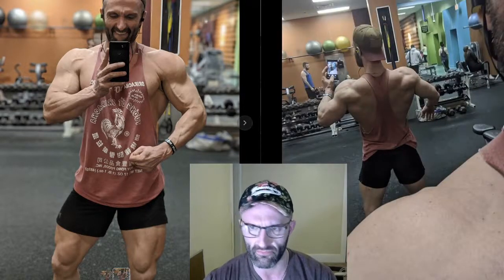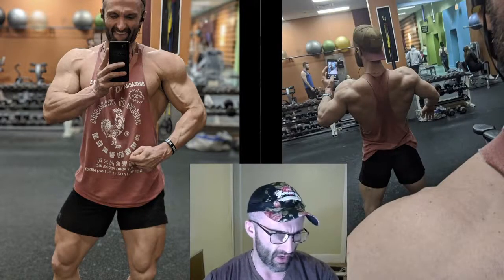It's a little bit hard to see, but you can see some of the striations in my quads. It's a little bit blurry. My face is not in the picture or whatever. And this is coming back from the other direction. So this is the same picture here.